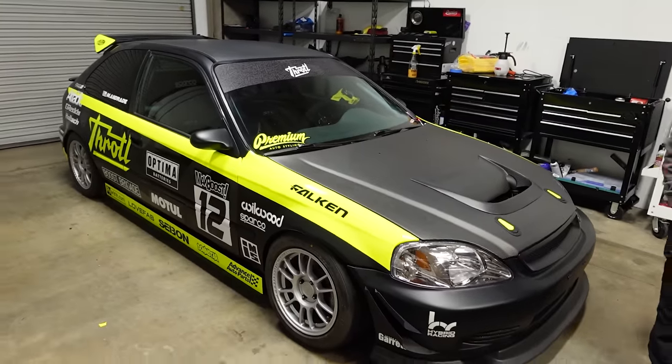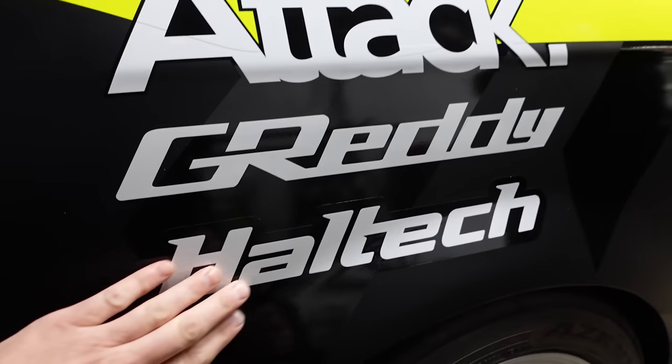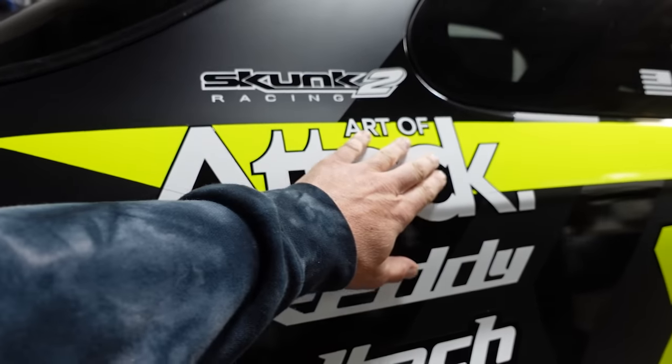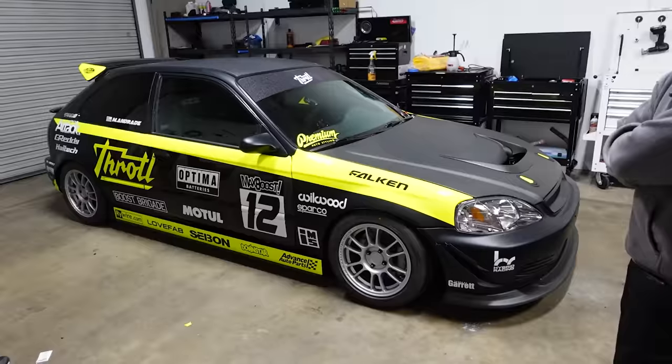Seeing all the negative comments about how we painted the car really bothered me because I already knew what we were going to be doing with our friends here at Premium, and this is the end result, and I am very happy with it. These are dual layer, dual cut. Actually, we made it to have a black layer and then a white. Yeah, it's sick, because it really pops off there.